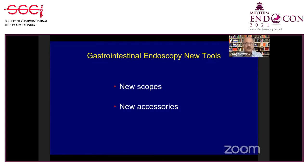So when you look at new tools, there can be new scopes and new accessories. Again, I'm going to only talk on those that are currently available in the market and what we're using in regular practice. I'm not going to talk on those which are still being developed, because this has to be more practical. Now, let's come first to the new scopes.